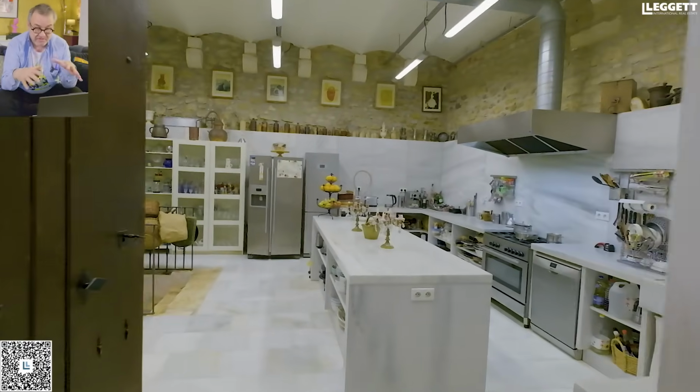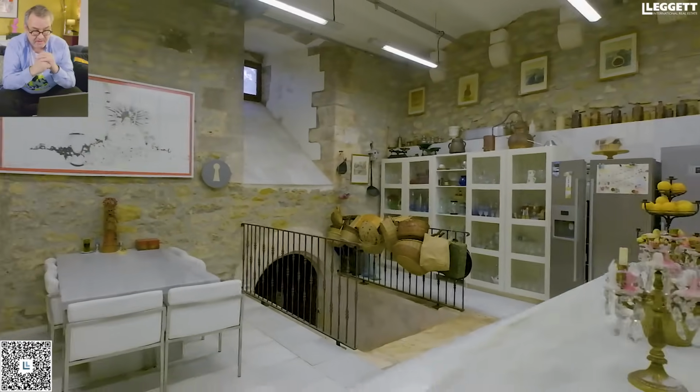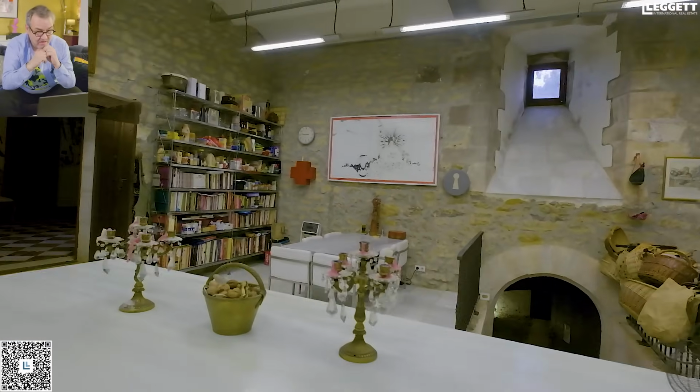This is the main professional, fully equipped, super large ground floor kitchen. This kitchen is super convenient. It's got a lot of storage.